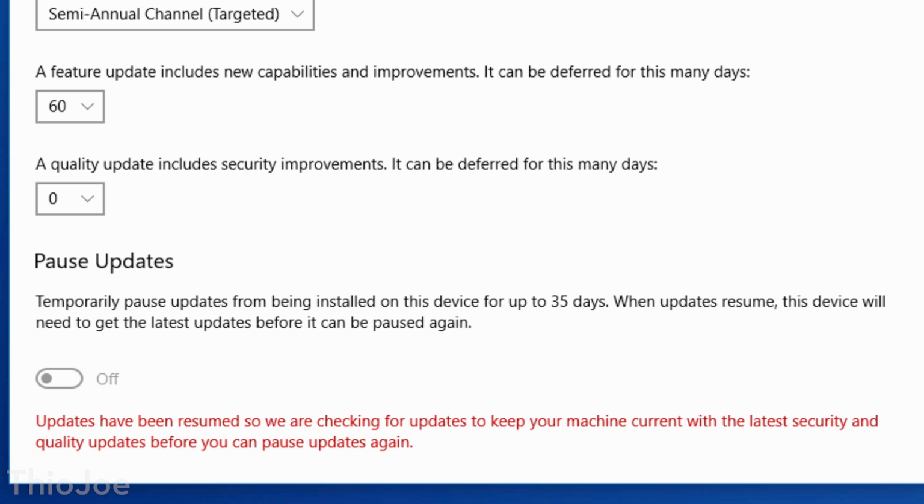Now, like I said, that whole menu and all those options are exclusive to Windows 10 Pro and Enterprise. If you have Windows 10 Home, you will not get that menu. And unfortunately, there's really no way you can delay updates for any significant amount of time if you have Windows 10 Home, besides choosing to buy a license for Windows 10 Pro. So you're kind of out of luck there.